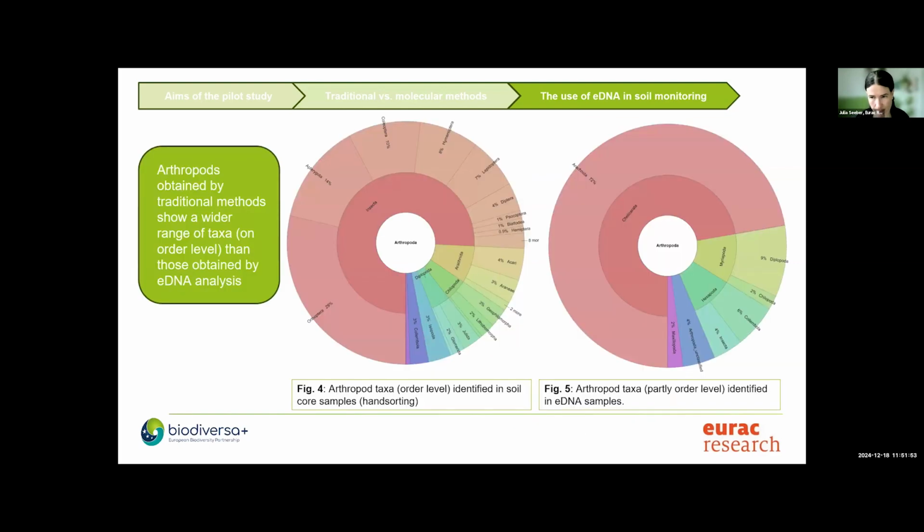The direct comparison of the two methods is still kind of difficult, and I have to give a huge thank you to one of my partners, Sam Lambrechts from Belgium. He really did a huge effort and a lot of work on trying to give us a visualization of the results of the two methods. So to the left, you see what we find as specimens, as individuals in the traditional methods. And on the right side, you see what we get as sequences from the eDNA.